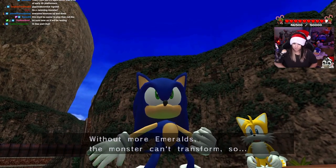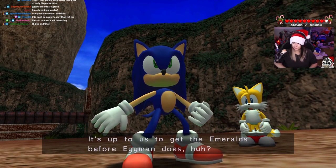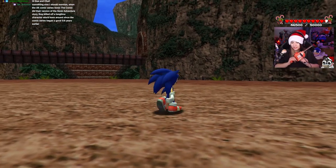Without more emeralds, the monster can't transform. So it's up to us to get the emeralds before Eggman does, huh? Yeah, Tails, we got that. Thank you.